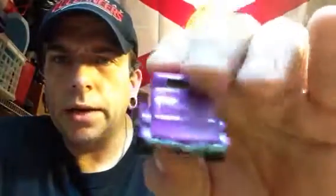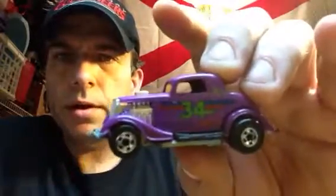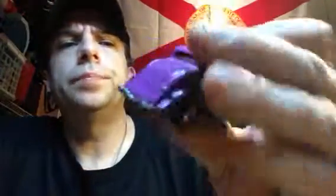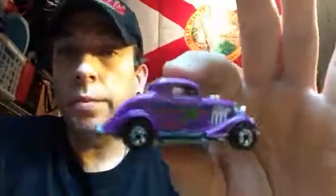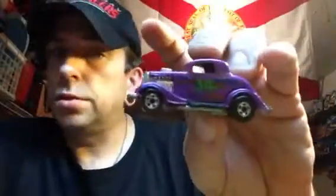Now it looked like it had a color change or paint job, and I still am not sure if it's a color changer or not. And it's in really good shape. Malaysia base '79. I held it in my hand forever and it didn't change, so I don't know if it's a color changer or not. Somebody, if you got the lowdown on this, can you tell me if it's a color changer and maybe it's just not working or something? I don't know. But that's super cool.